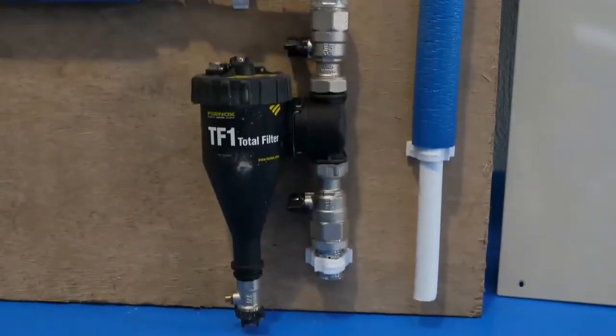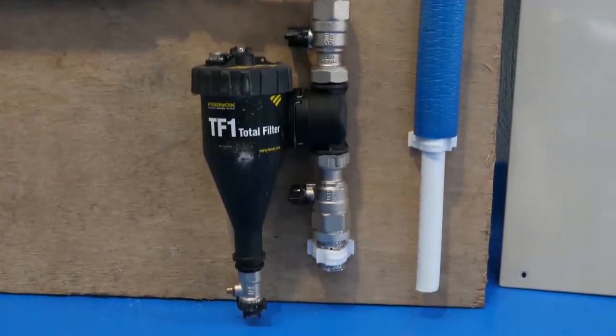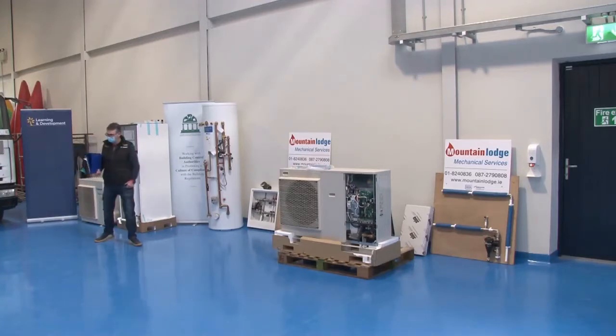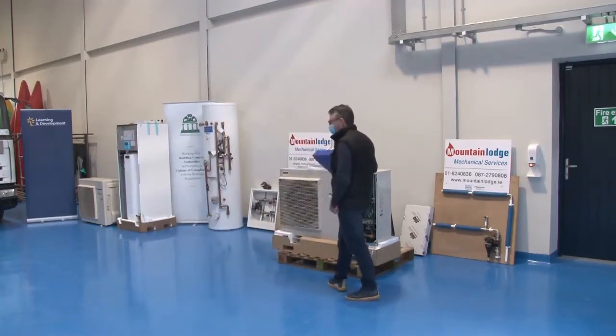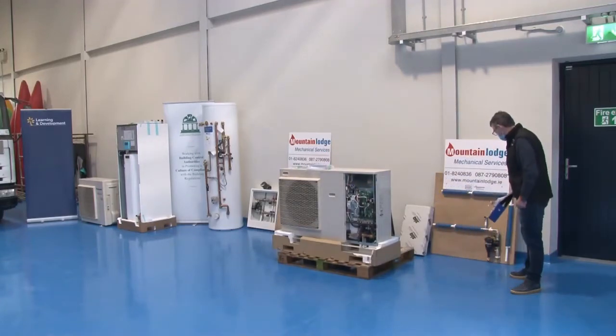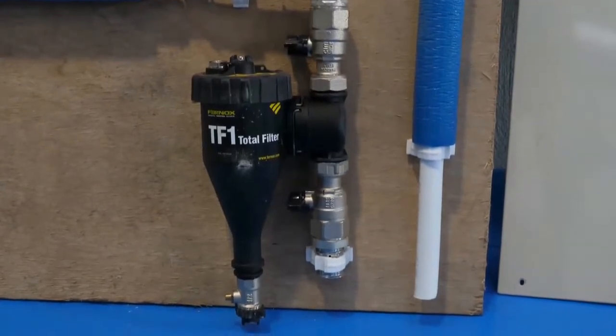That's a system filter, a Magnaclean. Again, there's lots of different manufacturers. Some manufacturers will insist on it being in place for warranty because it does pick up particles that are in the water, because of hard water. If it's a radiator system and you're heating regular radiators over years, no matter how much inhibitor we put in the system, particles can come off the radiator. So that is a filter.